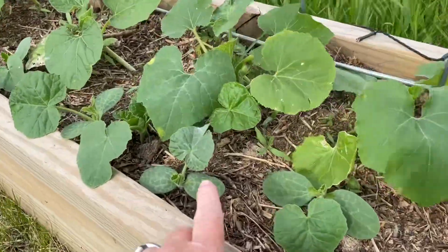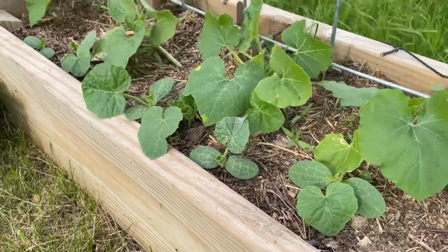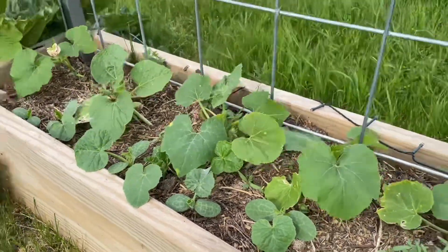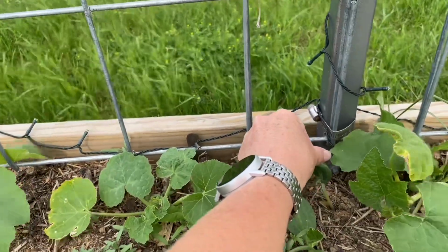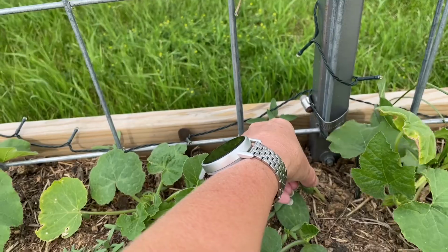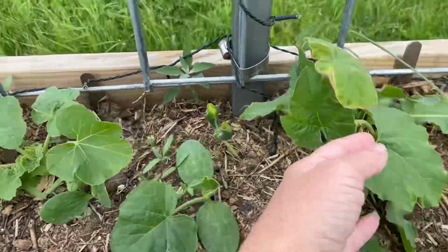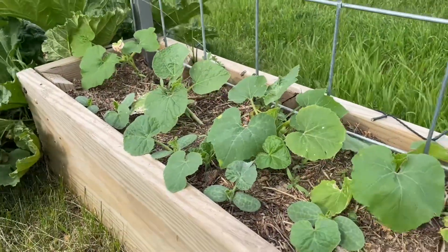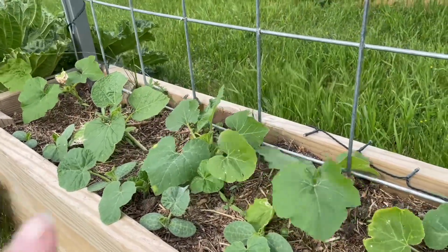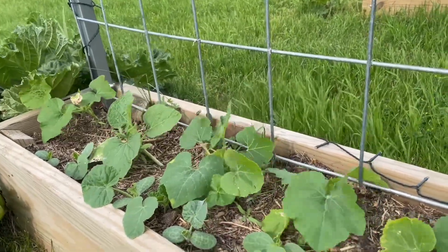So we have a bunch of these guys, pumpkins of some sort, pumpkin or squash or something. I guess still won't come off. There we go. So that'll be interesting. And most of these are some sort of squash anyway, so I'm just gonna leave them. They can grow out of the bed. It'll be fun. I actually really like volunteers. It's just kind of a fun little thing.